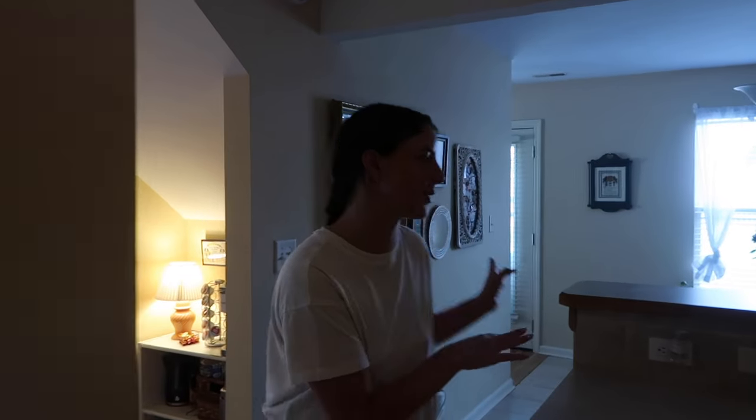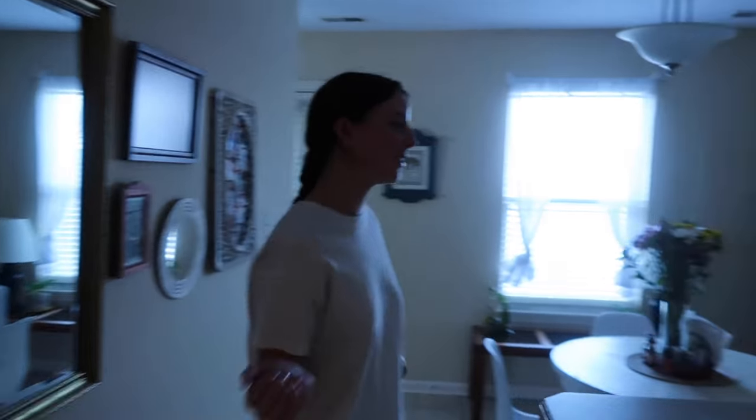Sweet. Okay, then moving this way, we have our dining room. So Anna and I actually found these bar stools at a garage sale, and I think they look so cute.